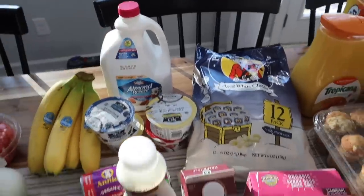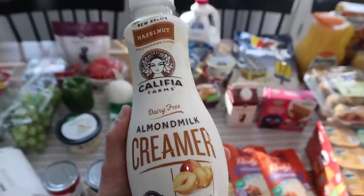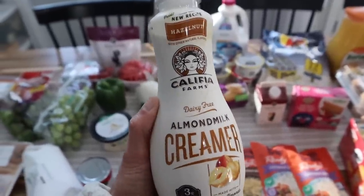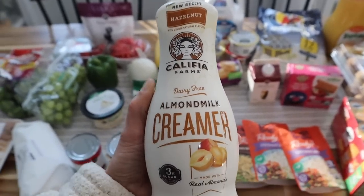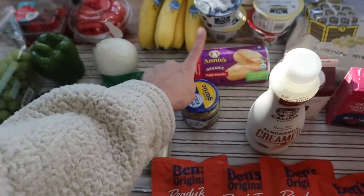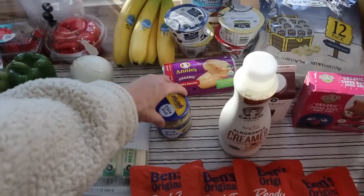Got a jug of unsweetened almond milk. I meant to get unsweetened regular, but this is vanilla, but it's okay. And then this is my favorite creamer. It took me so long to stop using regular dairy milk. Usually I get the original unsweetened kind, but they were out, so I am going to try the hazelnut and see if I like that. Got some Annie's flaky biscuits. I'm going to make some donuts in the air fryer with those, with some sugar and cinnamon. I'll share that with you guys as well.